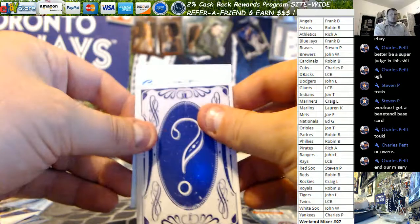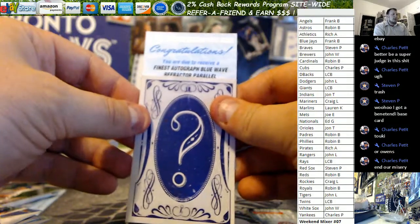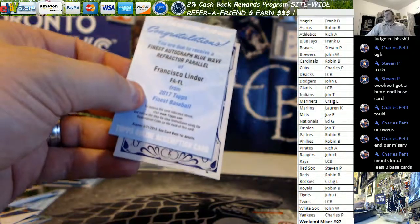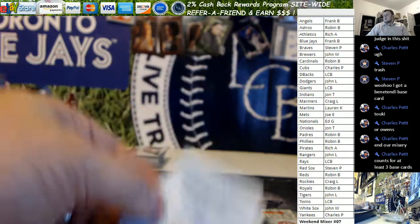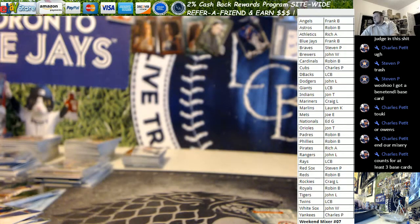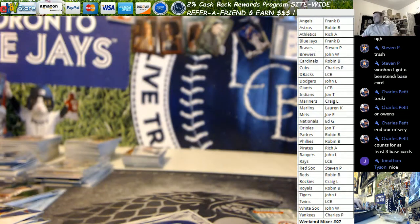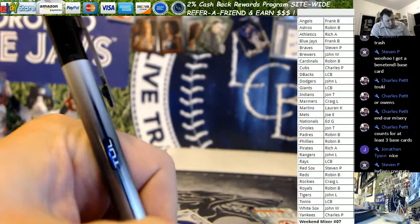And the redemption. Finest autograph Blue Wave Refractor. So it's out of 25. Francisco Lindor. That is going out to Indians. John T.